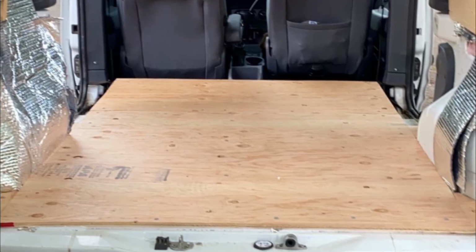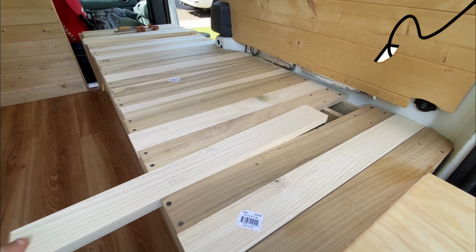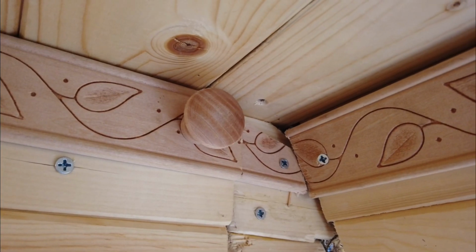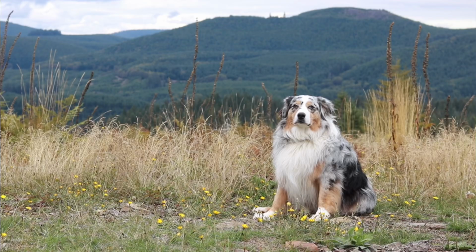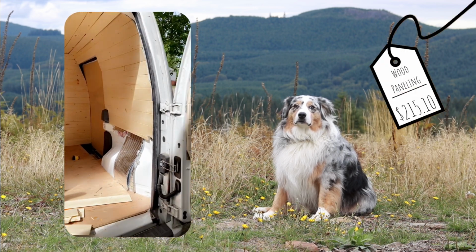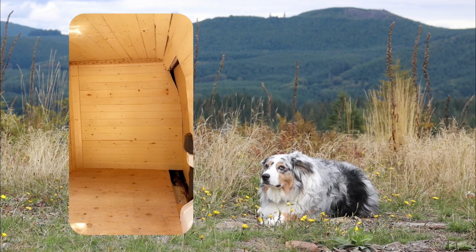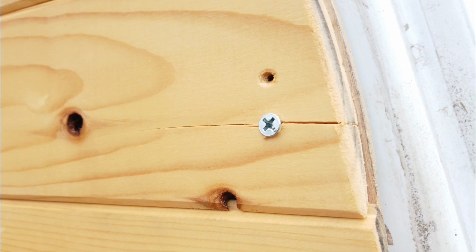The subfloor, vinyl flooring, and lumber for all the framing and furniture cost $432.39. All the knobs, hinges, screws, and other bits needed to construct everything cost $126.87. All of the wood paneling for the walls and ceiling cost $215.10. The wood paneling is one area where you could definitely spend less if you don't make as many mistakes as I did. Always pre-drill your holes, friends. This wood is really, really thin.